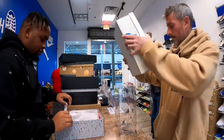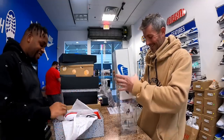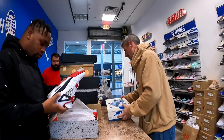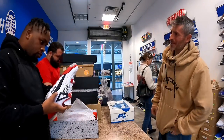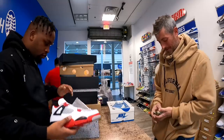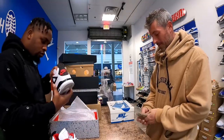Yep. How soon do you think you're going to wear them? Probably tomorrow or this weekend. Tomorrow this weekend, man. I own a landscaping business, so I never get to wear any of my sneakers. That's why I have such a big collection. And now that my season's slowing down, I'm definitely gonna start wearing some of my shoes, just because a lot of them I bought dropped so much in price.